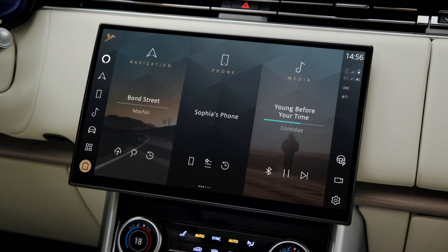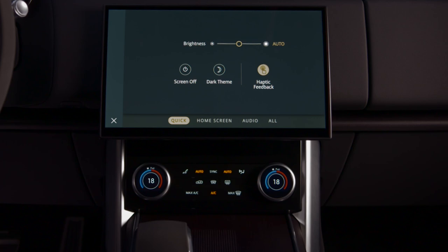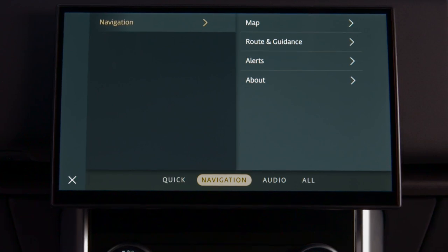Pressing the cog icon will take you into settings, where you can find options for connectivity, languages, and many vehicle safety features. It's worth looking through these to understand the full range of customization available. Quick settings allow you to choose a dark or light display theme and adjust screen brightness. The next tab is context sensitive, presenting options for the application you just jumped here from. For example, if you press the settings icon whilst in the navigation app, it will display settings relevant to navigation. Or if you're coming from the home screen, it gives you options for the home screen layout.